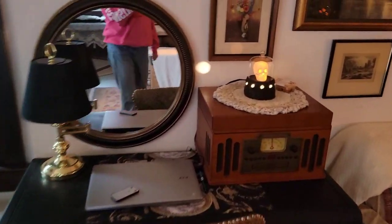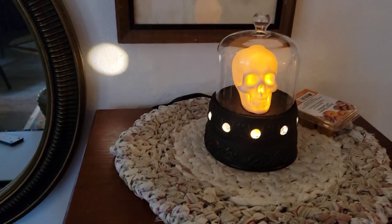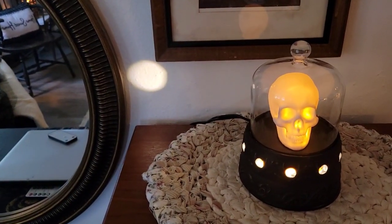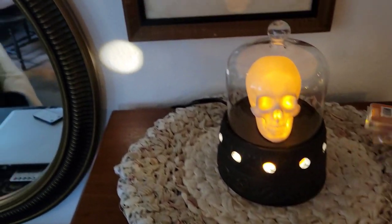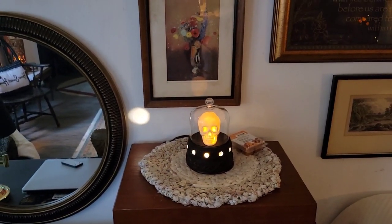And I recently purchased this at Walmart. It's a little wax warmer. And my absolute favorite, I even have candles, and I'll use them all year round. It's the banana pumpkin bread. I love it. I just love that smell.